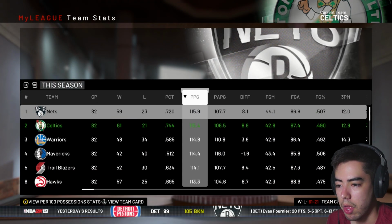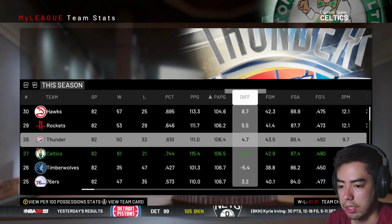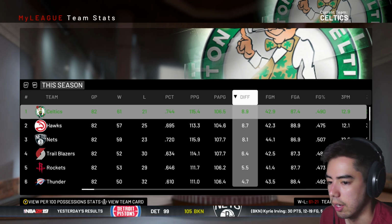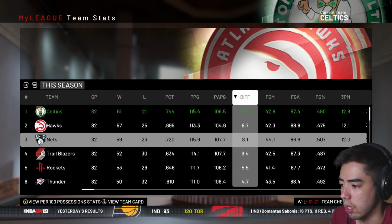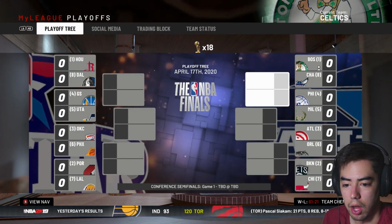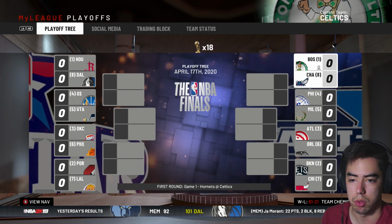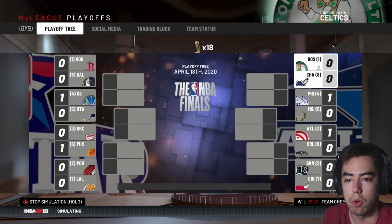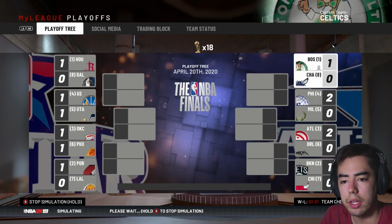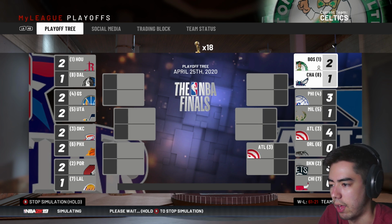Team stats: we were second in points per game behind the Nets, and we were 4th in defense and number 1 in point differential. But the East is really good with the Hawks and Nets. They're going to be tough, so we got to go through them eventually, which luckily we're the 1 seed, so they'll have to go up against each other in the 2nd round most likely. So let's go ahead and simulate the first round against Charlotte. 4 and 5 is Philly and Milwaukee, so they're tough as well. The East is really tough, actually.